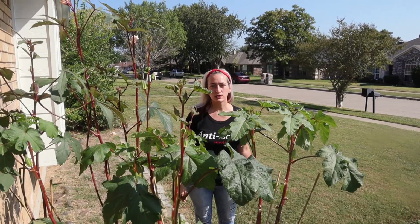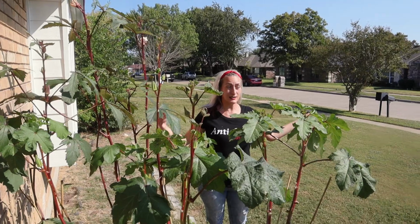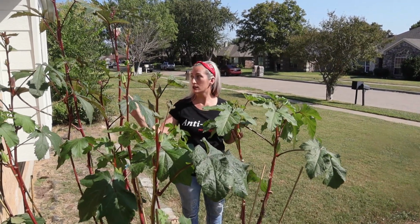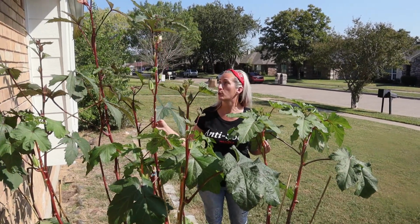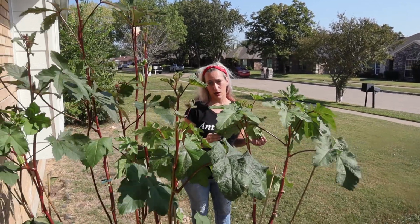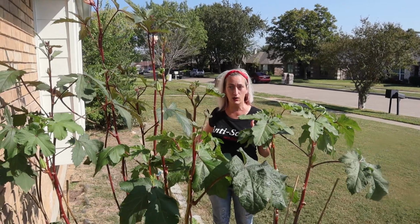Hey guys, we wanted to bring you along for our October garden tour, and it's in Texas, so it's 94 degrees. Our okra is not wanting to die. It is becoming so prolific, and it kind of breaks my heart because we need to take it out. We need to do something to these front beds to get it ready to sell this house.